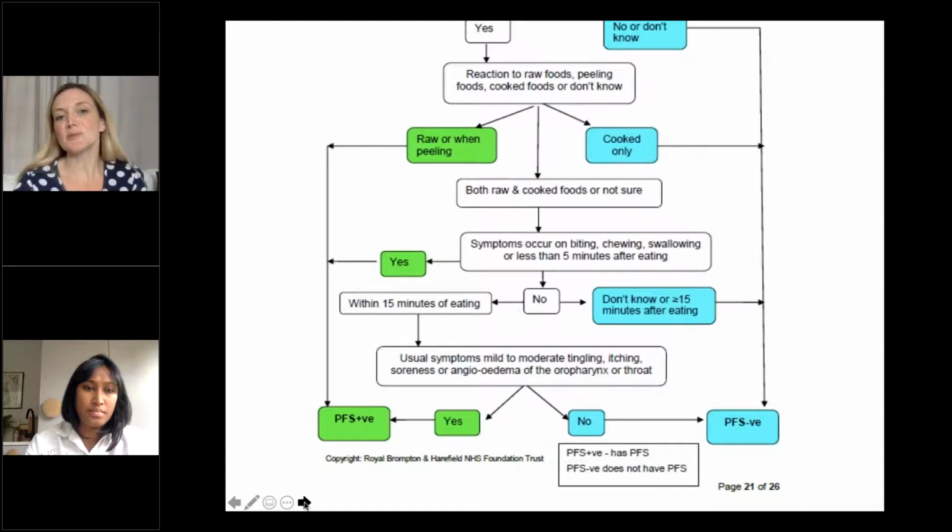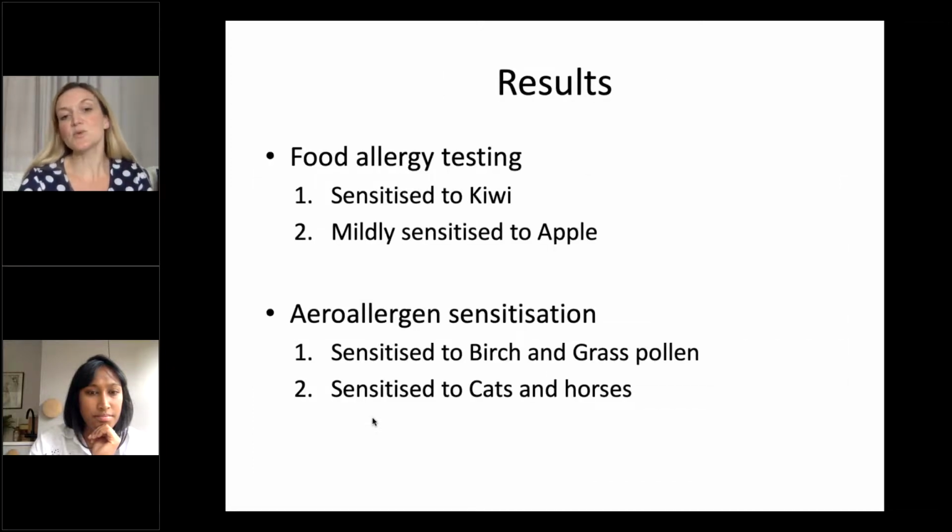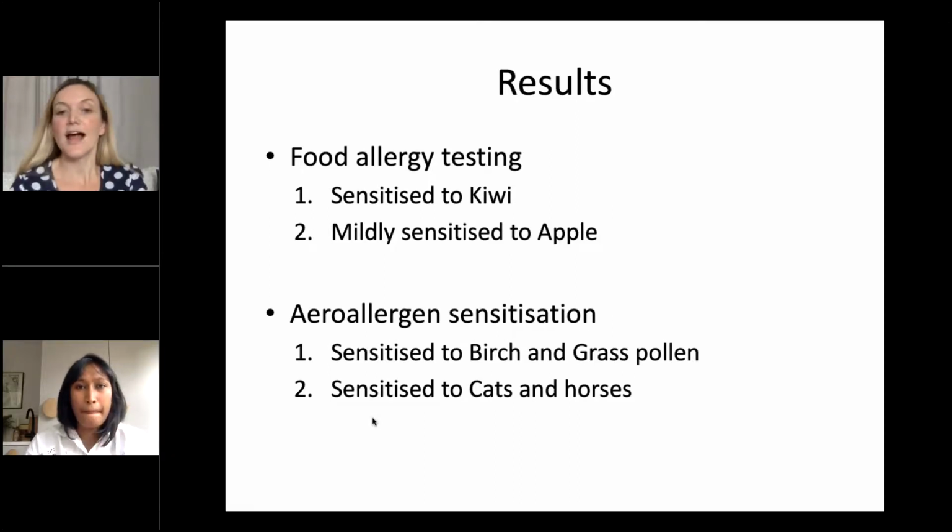This is the Royal Brompton's guideline for how to diagnose clinically, and it basically says if you're having a reaction to raw food or when you're peeling foods and you've got a history of hay fever, then yes, you've got pollen food allergy syndrome. She did have some skin prick testing, which you can see is mildly positive to kiwi and apple, and she's also sensitized to birch and grass pollen. She was also sensitized to cats and horses, and she did have a history of allergies to animals.